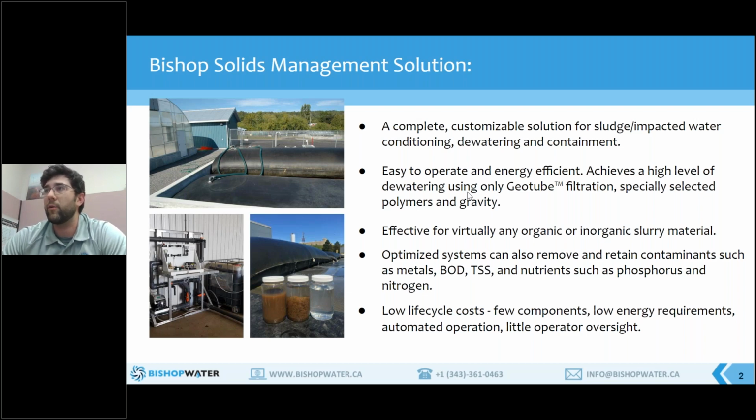On the right-hand side photo, there is a series of jars with various sample media. The one on the left is a raw sample. The one in the center is post-treatment of flocculated material. And on the right-hand side is a sample that's actually passed through the geotube filter. So you can see that the solids have been retained within the geotube and the clear filtrate has been produced by the process. So that's pretty much it for the system.